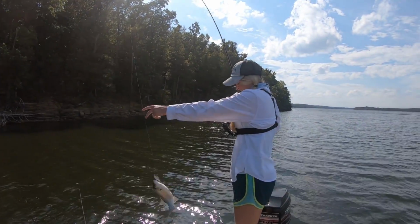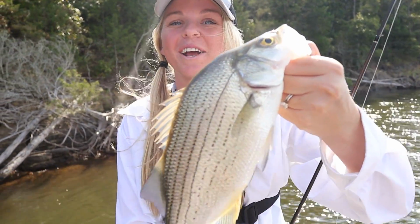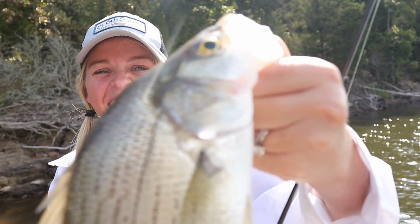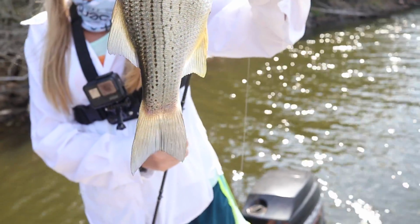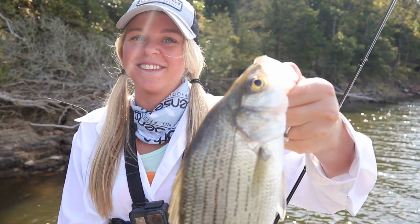What the heck? Check it out. My first cast out of the new boat, and I caught the first fish. That's so crazy. It's a big old healthy white bass. Couldn't resist that rattle trap. That's what I'm talking about. Woo! Now that's a good sign. Maybe catch some more white bass or some big largemouth now.